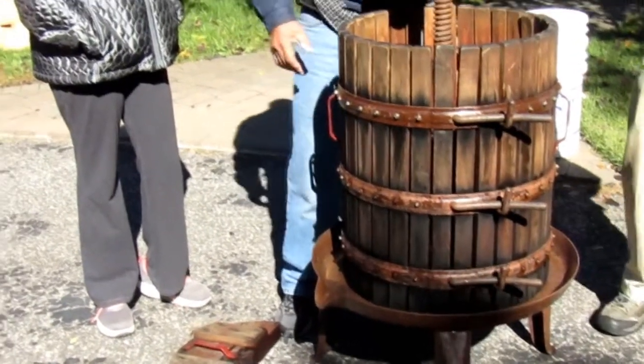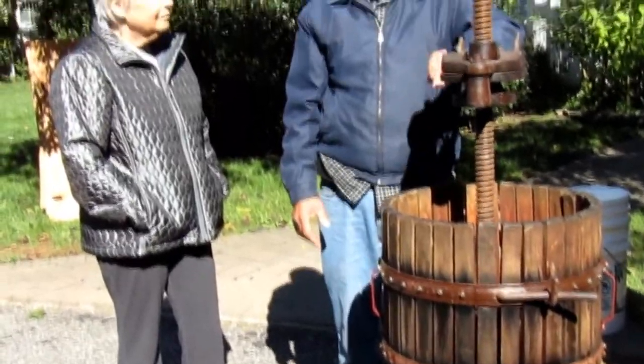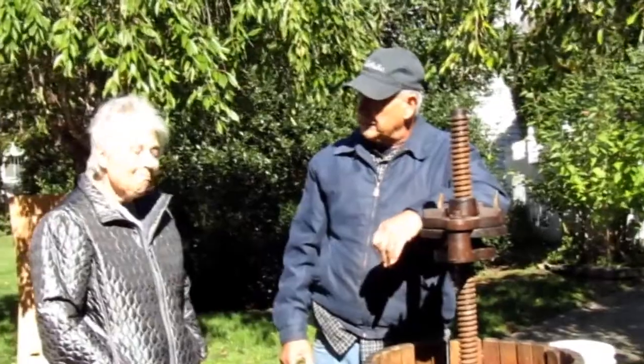This is exactly like the one my grandfather used. It isn't the one he used, but like I said, they're all basically built the same. Do you remember them as a child?